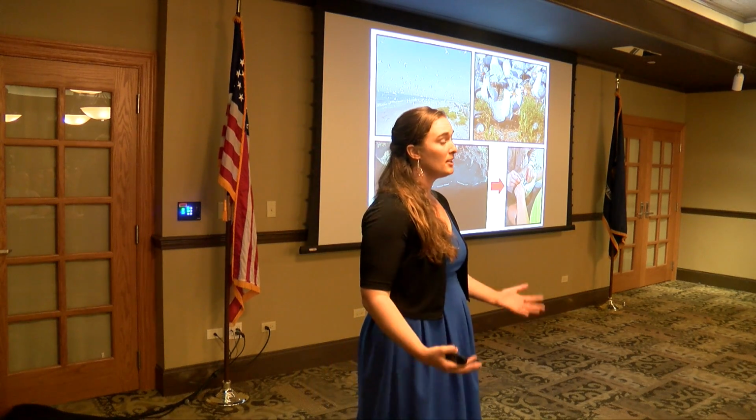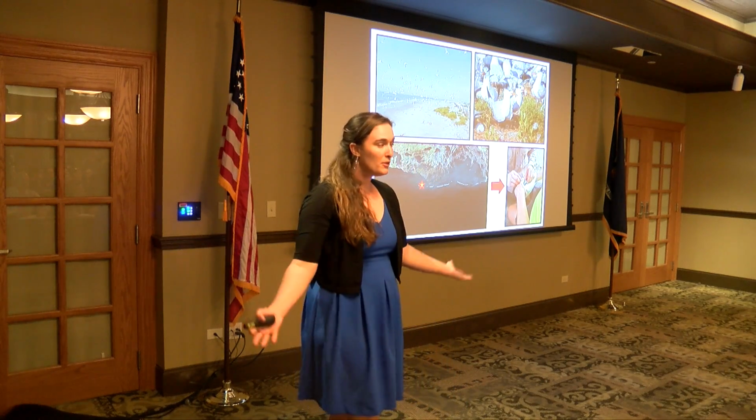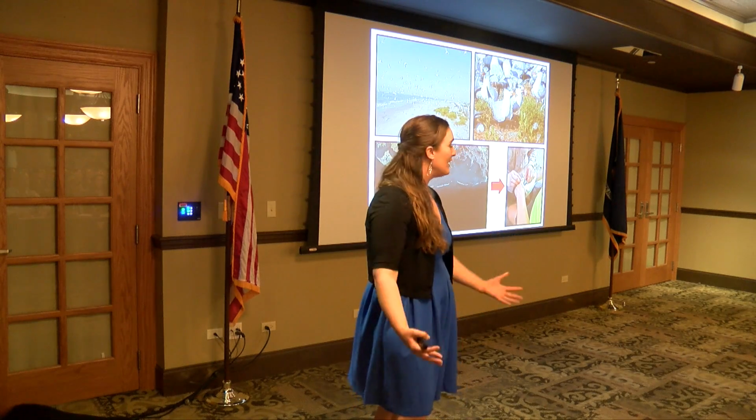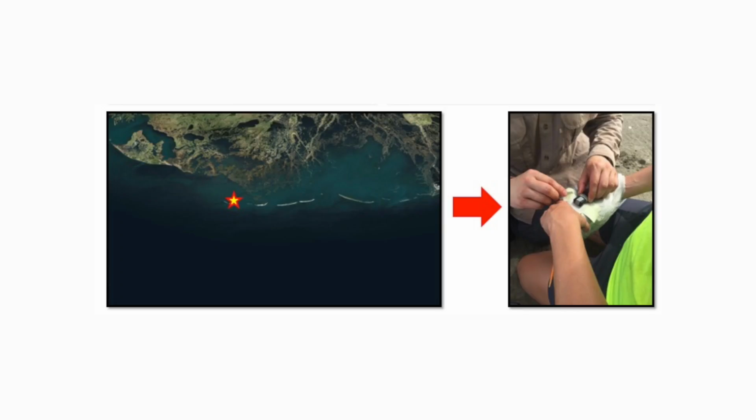Previous studies on royal terns have examined diet, but nothing was really known as to where these birds are getting their food from. So the goal of our study was to identify important feeding areas and to see how far royal terns are traveling to find food.